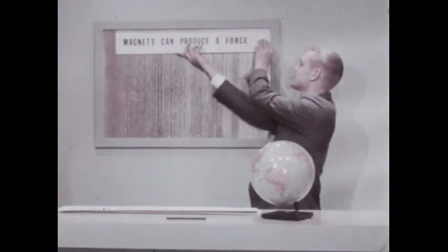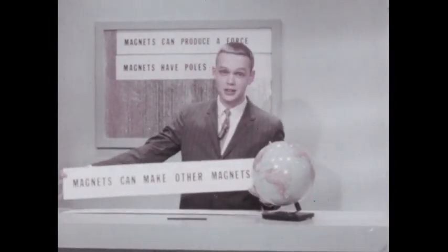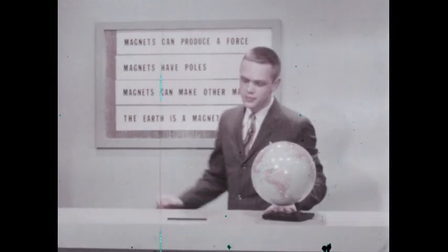So, magnetism is all around us. Let's remember some of the things we've seen. We saw that magnets can produce a force. Magnets have poles. Magnets can make other magnets. And the Earth is a magnet. By experimenting with magnets, from this simple bar magnet to the Earth itself, we can learn many things about the force we call magnetism.